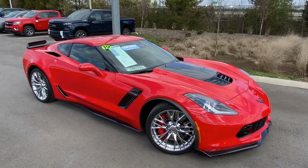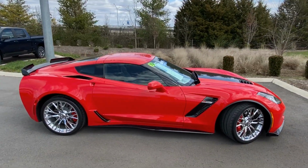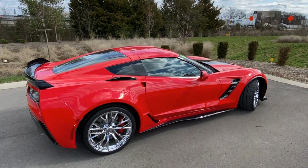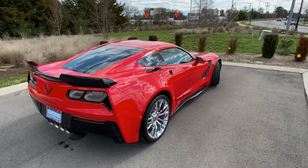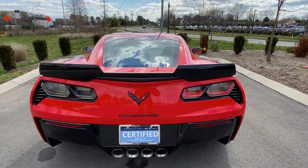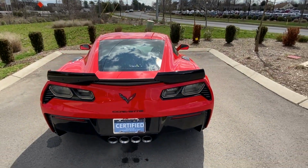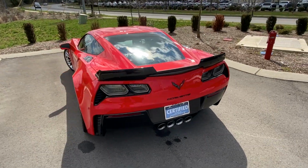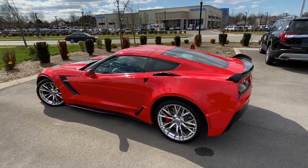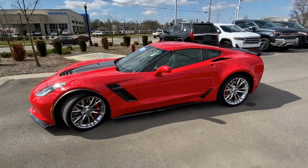Here we have a 2019 Chevrolet Corvette Z06. And this Z06 is bright red on black leather interior. Features that 6.2 liter supercharged engine, putting out 650 horsepower, 650 pound-feet of torque. Can do a 0 to 60 in under 3 seconds.